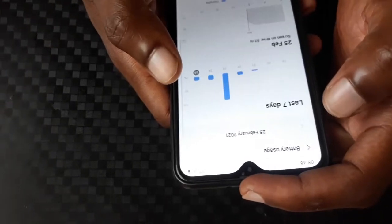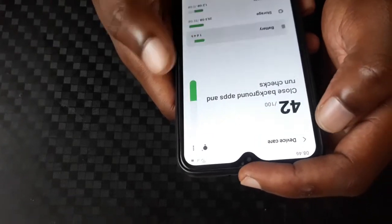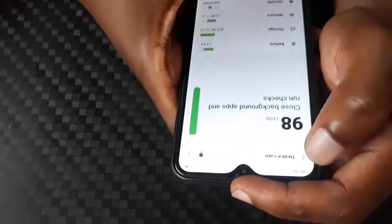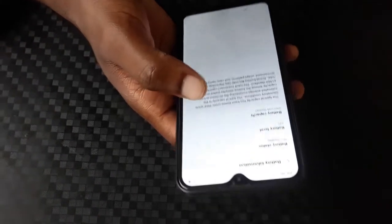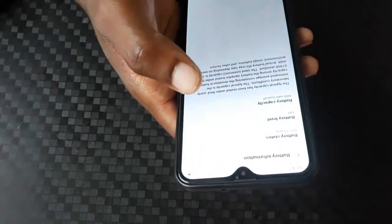So let's go on to the battery. Alright, so let's go to the battery here. Where is it? Alright, so let's go on to the status. I'm pretty sure that's where our battery is. Alright, so let's go to the battery information. The battery capacity, as you can see now, is 3,400 mAh, which is typical.